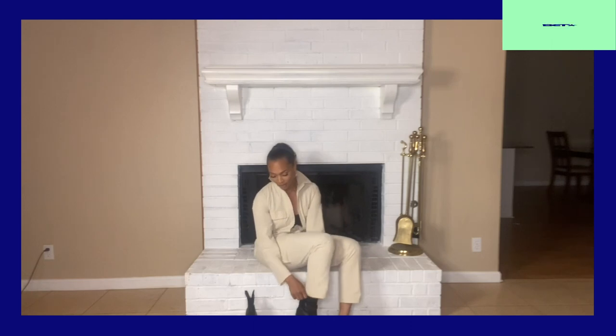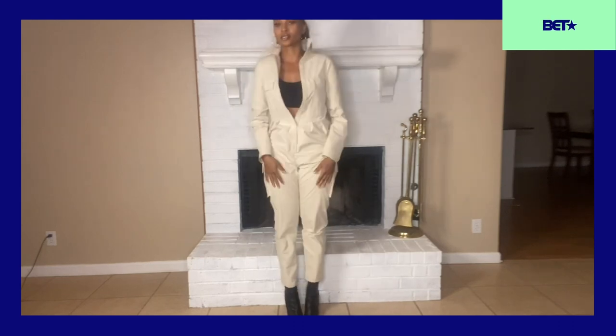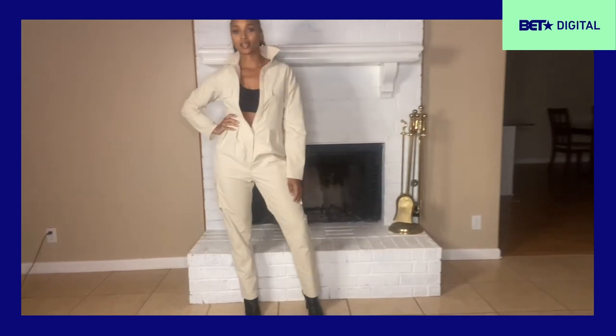Ladies, make sure they're comfortable heels, okay? And nobody's trying to see you with your heels in your hand at the end of the night, okay? Let's keep it cute, let's keep it classy. So pop the collar on, date night, show who's boss, and this is the date night outfit.